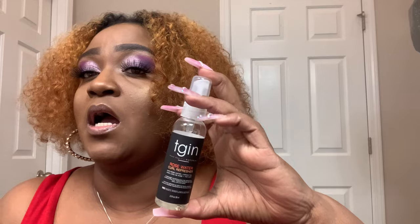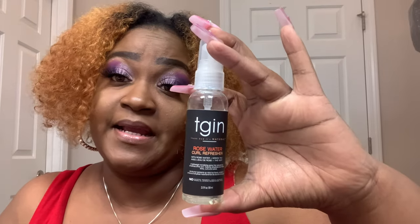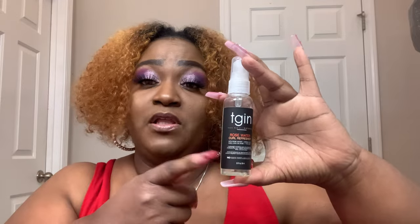Now this smells delicious. You hear me? Delicious, okay? So I've seen these actually in Target. And they are not cheap, but this says it goes for $9.99. So I will definitely go and purchase another one of these once I'm out. But I found these in Target. So I'm sure they probably have it in Walmart too, if they have it in Target.